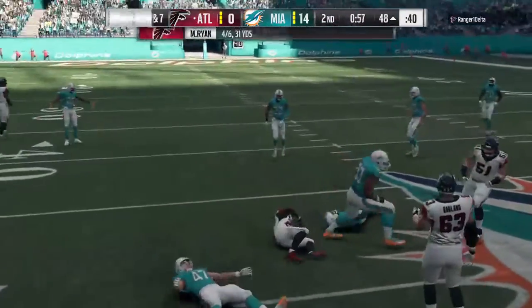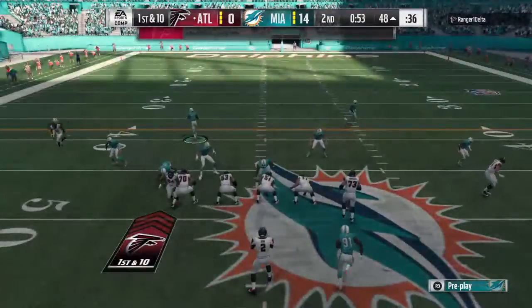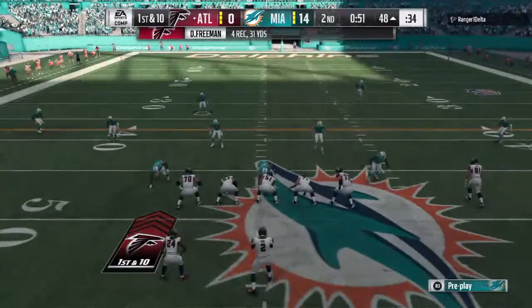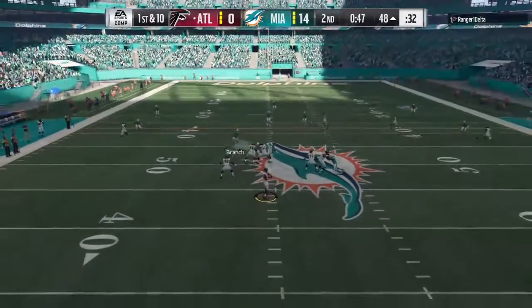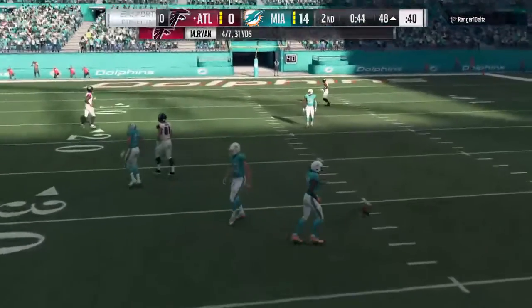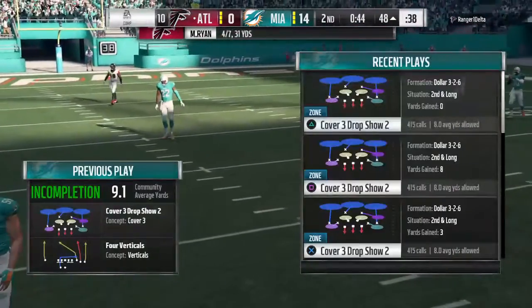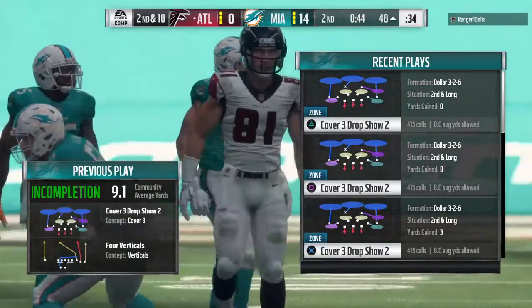Now he'll dump it underneath to his running back, complete. And he'll be brought down at the 48-yard line. 8 yards on the pickup there, and it moves the sticks. Here's Ryan to throw. Toward the center of the field, but it's incomplete. Austin Hooper, the tight end, was the intended target, and it's second down.